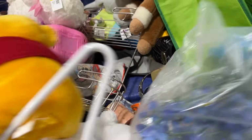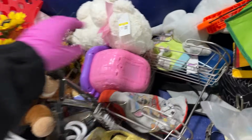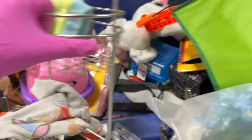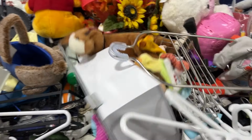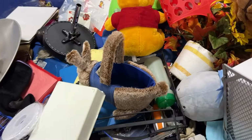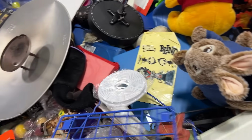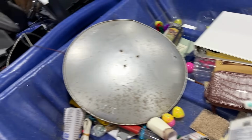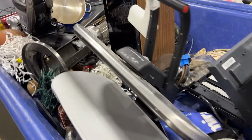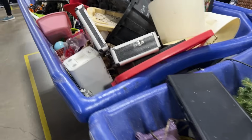Whale. Pooh Bear. Horsey. Peter Rabbit Easter Basket. And then industrial items.